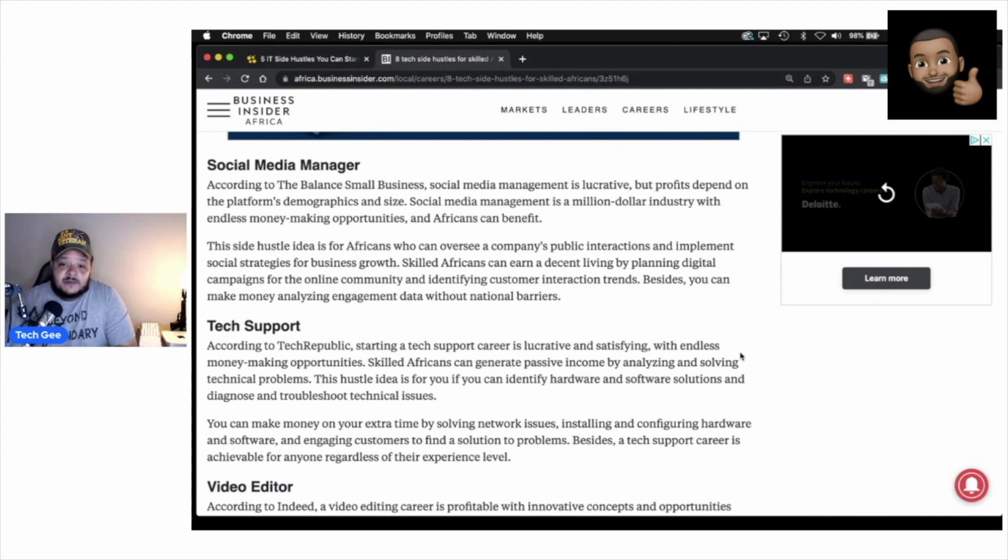Or if you know a small business out there that needs to grow their social media presence, maybe this is something that you can do, because using these social media apps, learning how to read the analytics, technically that is a function of technology. So think about that as well.